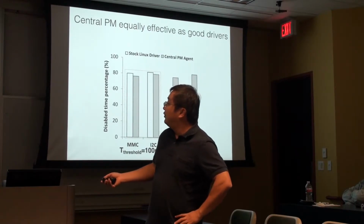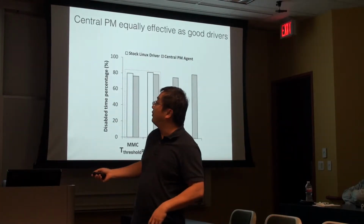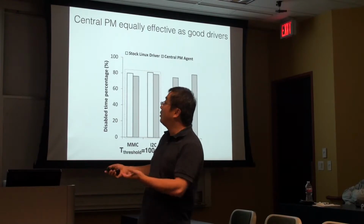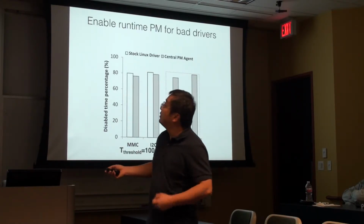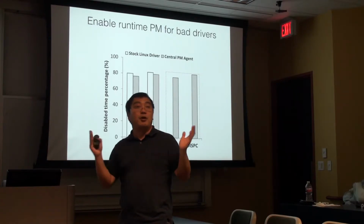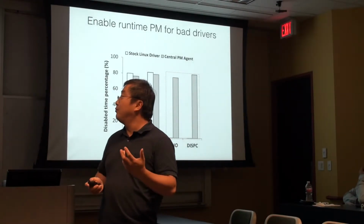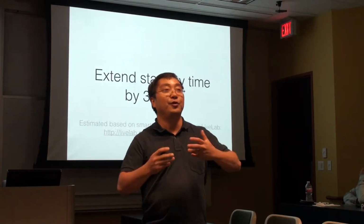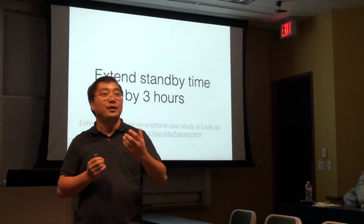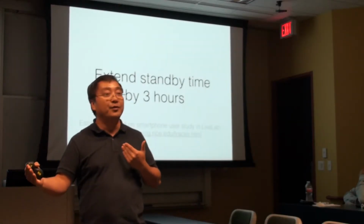For example, the MMC driver and I2C driver actually come with good implementations of runtime power management. The gray bar is the percentage of time the module is disabled by our central agent. It's very close to the stock driver. On the other hand, we enabled runtime power management for bad drivers, in this case the SDIO controller and display controller. They don't have any power management code in there, but our central power management can disable them for about 80% of the time, which translates to extending the standby time for a smartphone by 3 hours. And this number, of course, is larger if you look at wearables like phones and watches, because the battery is smaller. We save about 10 to 17 milliwatts of power consumption, which translates into longer battery lifetime on smaller devices.